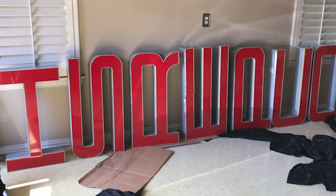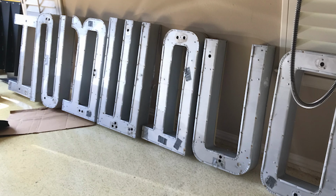When the sign came over from Milan, it was not in great shape. It was pretty dusty and worn down. The lighting in it wasn't working. So we're replacing the lighting in it, we're cleaning it up, doing some general finish out to refurbish this old sign.